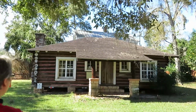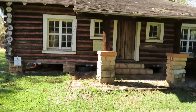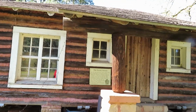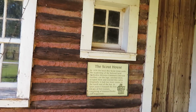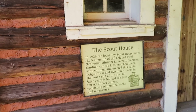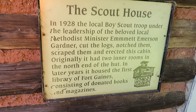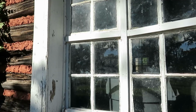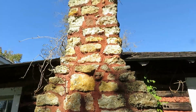And there it is. How about that? She was standing right in front of what she was reading about. That makes a lot of sense, don't it? Yep, that's the scout house. Look at the windows, you can see they do that shimmery thing because they are the old windows. Look at all the cobwebs. That's the chimney right there. That is a cool fireplace.